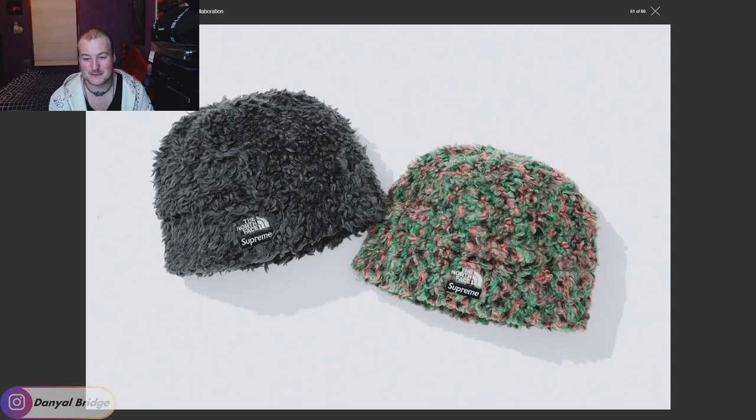There's the matching hats for the other furry stuff. Don't buy the whole set, guys.